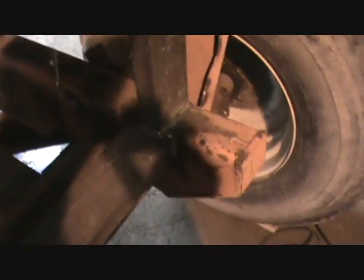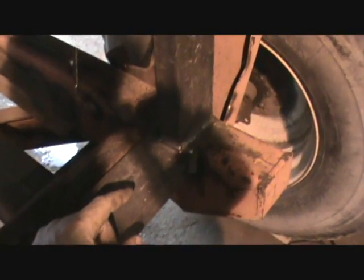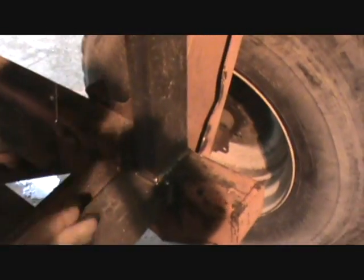What else did I do? I'm thinking, I have a couple pieces of that channel iron left. I was thinking of making a brace that goes from here to here, so if it does decide to buckle again, or try to go over that way, which I don't think it will, but yeah, I can just brace it maybe. So yeah, I think that's what I'm gonna do.